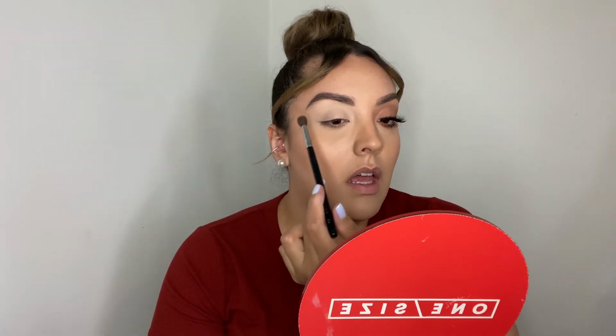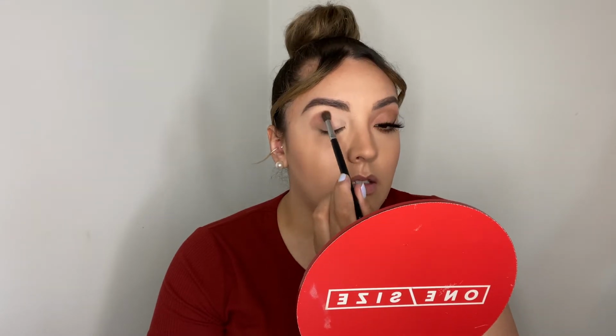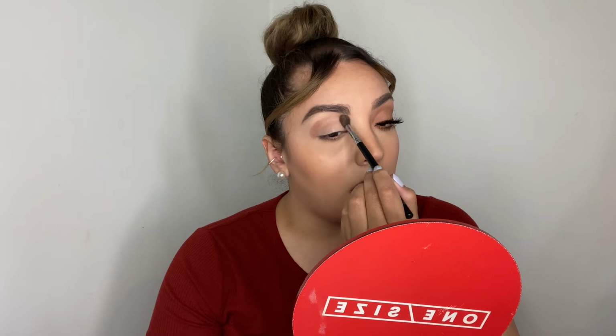So I'm going to start off with a brush like this. This is the Morphe M505. And I'm gonna start with the color Nice Buns, which is this one right here. I'm going to apply this on my crease. I'm gonna take it in tapping motions to make sure that the color is deposited on my crease. If you guys want to take it higher, you can. If you want to take it lower, you can. That's just the way I like to do it.